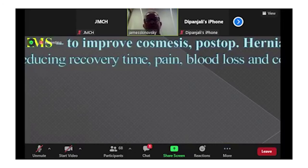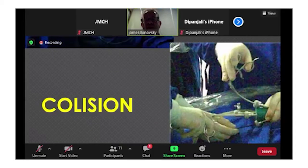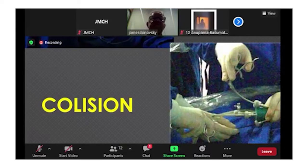Well, let's move on to the single port surgery robotic platforms. The aims of this approach, the main ones, were to improve cosmesis, to decrease postoperative herniations, reducing recovery time, pain, blood loss, and cost. I had the opportunity to work with this approach. I was one of the first surgeons in the world to develop a platform for it 15 years ago. And since the beginning, we could notice that the main problem was the collision, not just inside the abdominal cavity, but outside too.